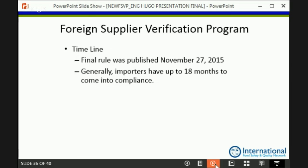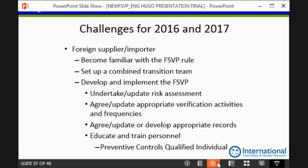I assure you that there will be thousands that will not be, but we don't want to be one of those, okay? We really truly want to aim at being in compliance with that. So what are the challenges? How can we approach this, okay?